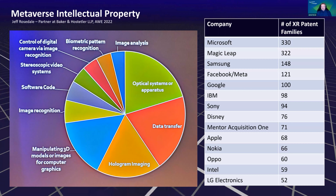Holograms. When you put a pair of glasses on, or if you have a hologram just sitting on a table, there's lots of patenting going on there. 3D manipulation, because you've got to build these virtual worlds, so you need 3D development software. And there's a variety of other ones around the slices there that you can read yourself. But lots of patenting going on. On the right-hand side, you can see all these companies that are very active there, and patent families, which are related patents with several patents inside.